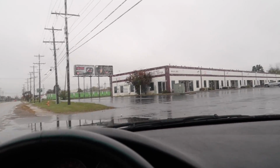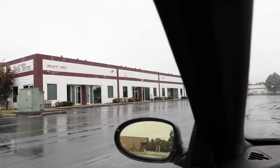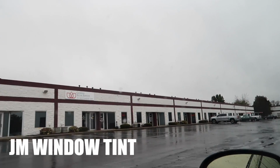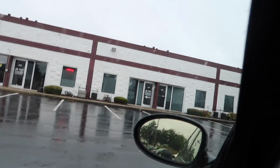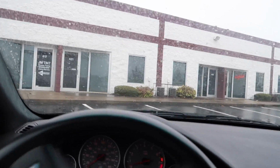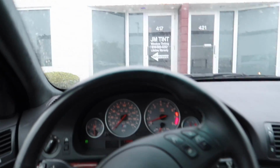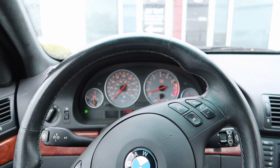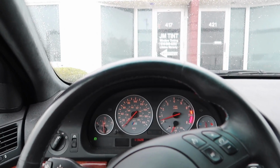Alrighty, peeps, we are here at JM Window Tinting in Columbus, Ohio. Small shop, but really reputable guy. One of the few guys that does windshields. I'm not getting my M5 windshield done, but you get the idea. He's legit. He's tinted all my cars. So we're gonna take this bad boy in, and I'll show you the after result.